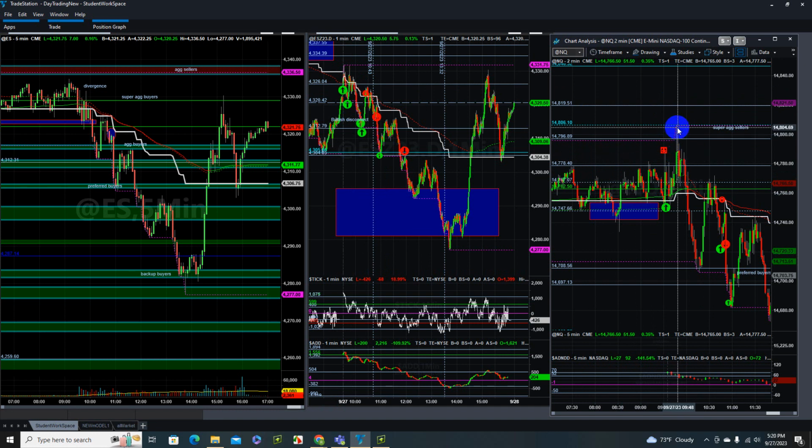So NQ did that. ES did not do enough. It went above, closed above 26, so we were holding it. It went up but did not make a new high. NQ made a new high. There's a divergence right there. See that? There is a divergence. Now the problem was you have to bail out, because that's a divergence. But that's where I made a mistake.